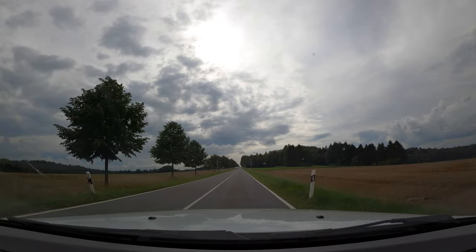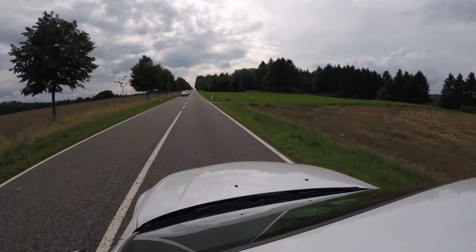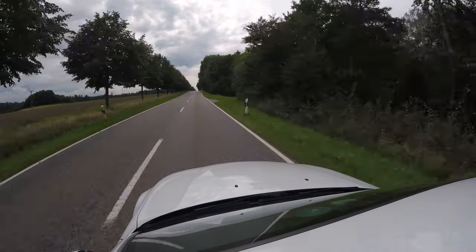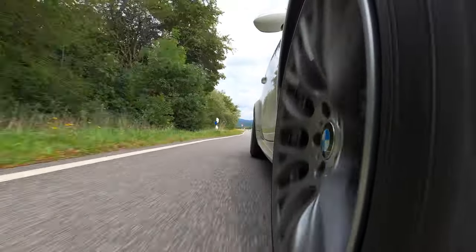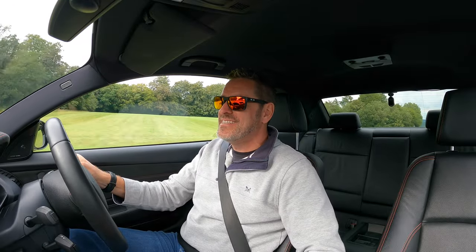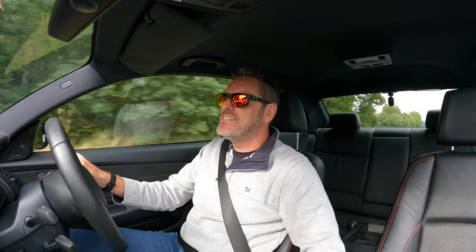So let's just enjoy this one. You don't really need much more than fourth down a road like this. But I did get the chance to max it on a bit of German Autobahn. Technically, this car is limited to 155 miles an hour. So how did I get on?